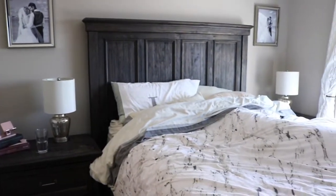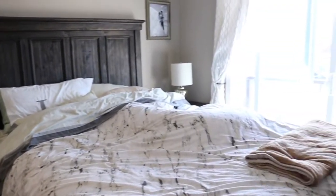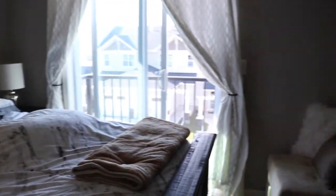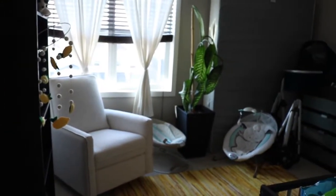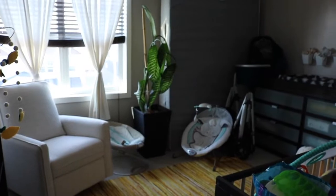The bed isn't perfect, but like I said, I've given up on that battle, as long as the pregnancy pillow is in the bed. The nursery still has a long way to go, but I'm excited to start seeing it all come together slowly.